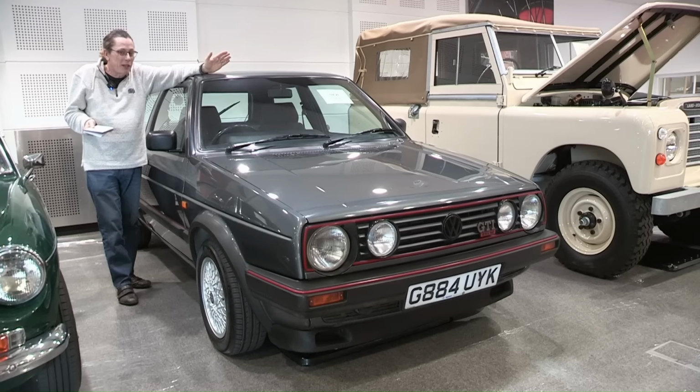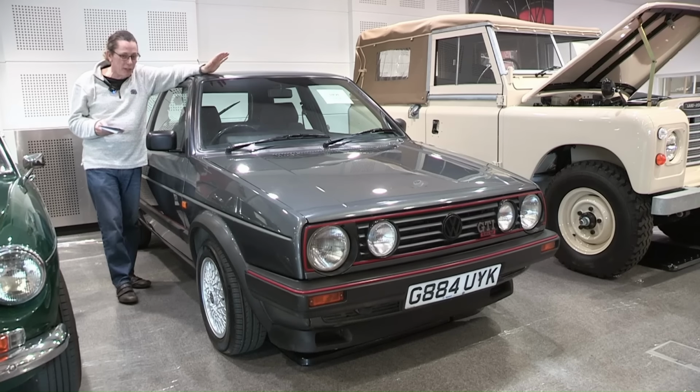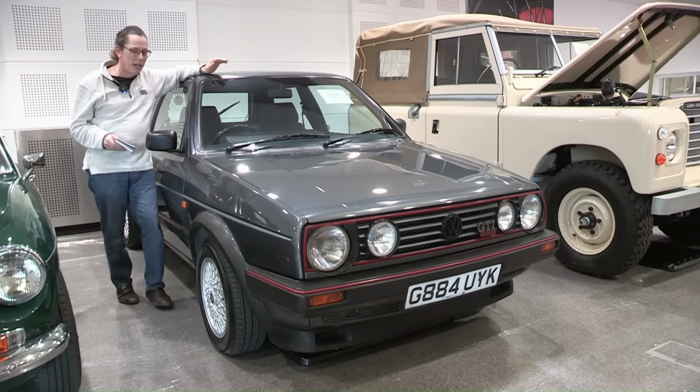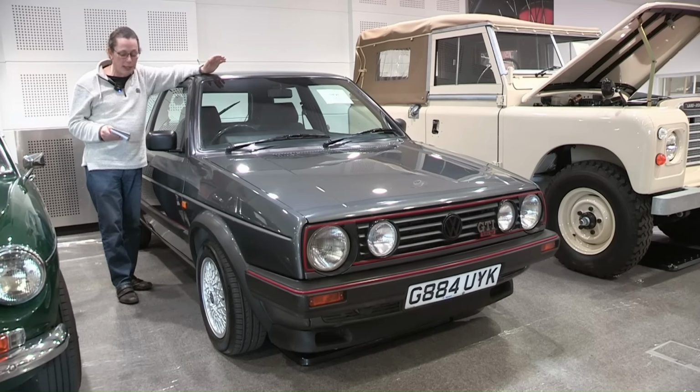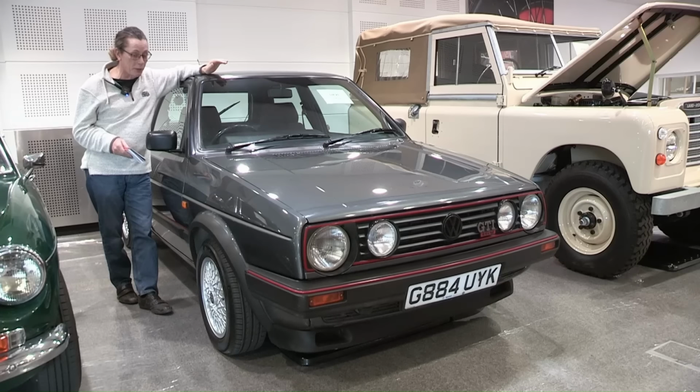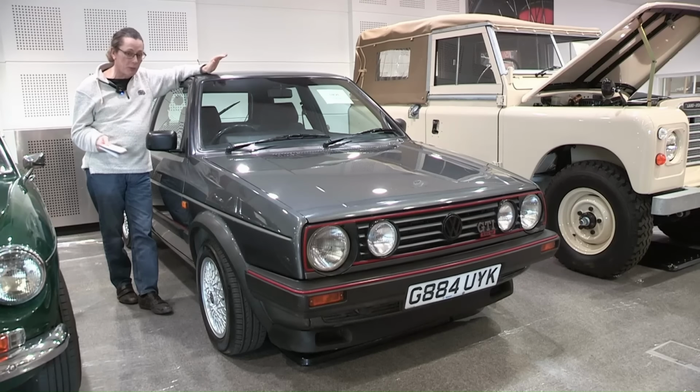It's difficult for me to value these. I don't know how much that Oettinger really adds. It's estimated at 15 to 18,000. And my face probably says it all there, that's more than I would want to pay for it, but hey, for someone who particularly wants this model of VW Golf, it might be what they're prepared to pay, but let's find out.